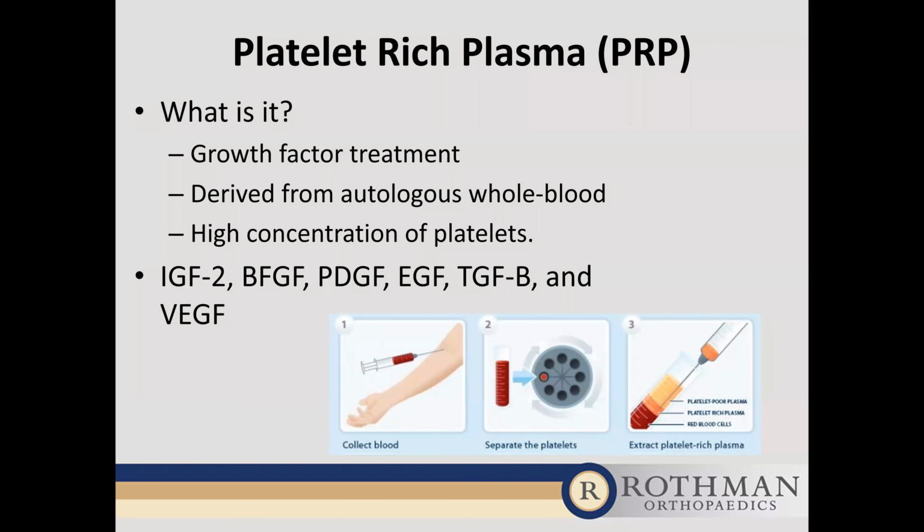So when it comes to platelet-rich plasma, it's basically a growth factor treatment that comes from whole blood. It concentrates the platelets to be injected back into a joint. As I like to tell my patients in simple terms, it basically collects some of the healing juice to be injected back into the knee. This is done in the office and takes about a half hour. Basically, blood gets drawn, it goes into a centrifuge, it gets spun down, and then it gets injected back into the knee the same way that cortisone or viscosupplementation would be done.